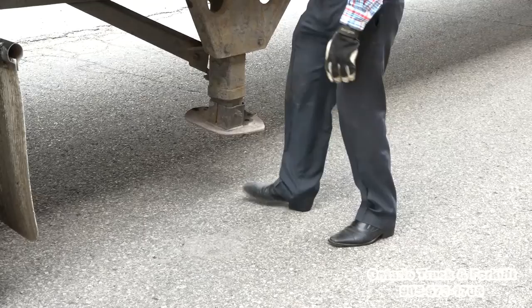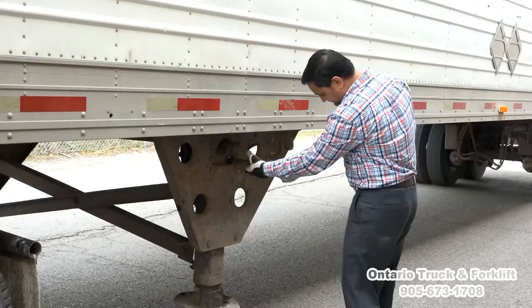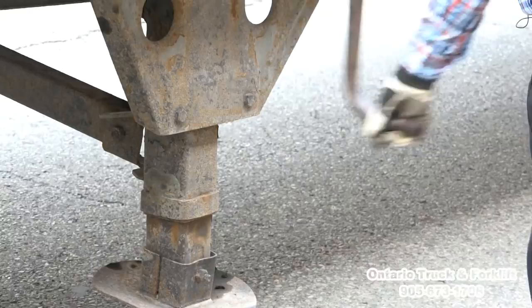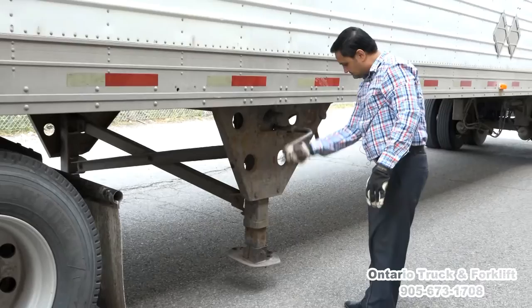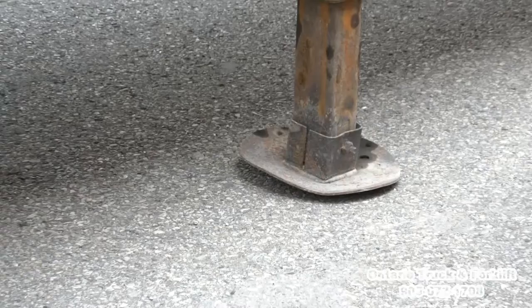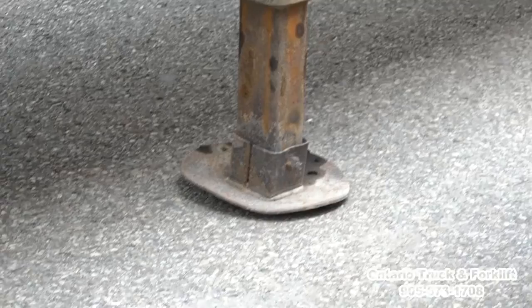Now we will lower the landing legs. We have two different speeds in the gears, low and high. We have to see if they are going in low or high. So it's a high speed. Make sure both your legs are coming down. Both legs are touching the ground and our handle is secure.